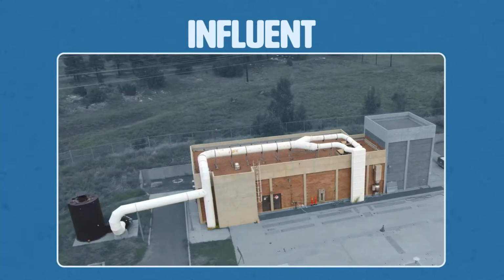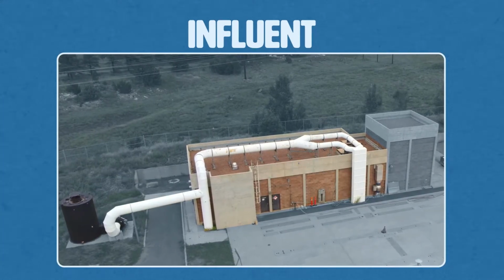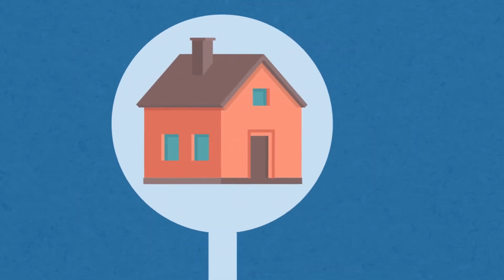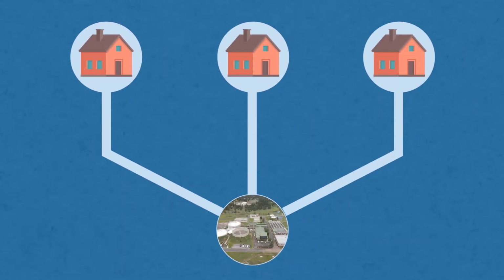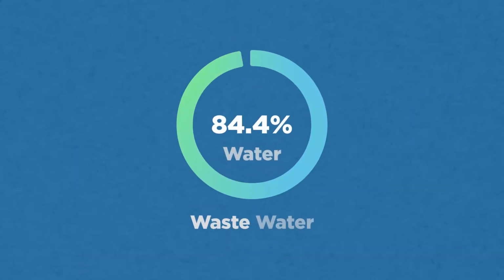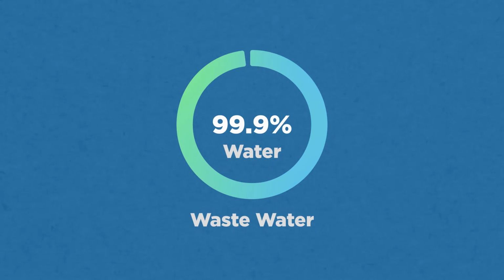The influent is where the raw wastewater enters the plant from the sewer pipes around town. Think of the wastewater collection system as a tree with small branches reaching out into the community to each house. Smaller branches then connect with the larger branches, culminating in the trunk, which is the wastewater treatment plant. It's important to note that the wastewater is 99.9% water and 0.1% solids.